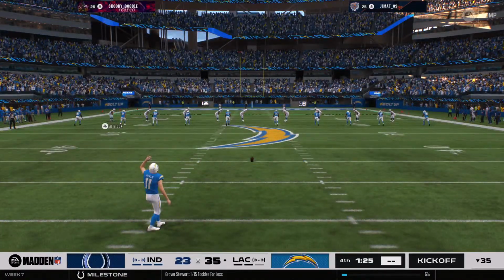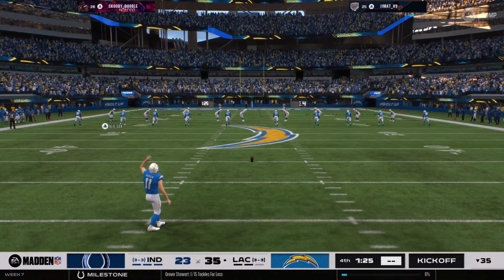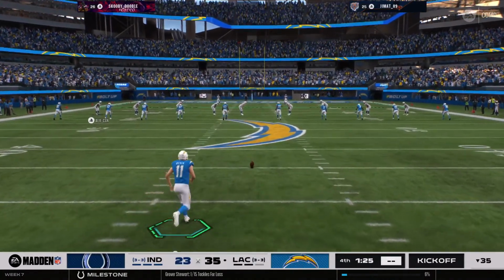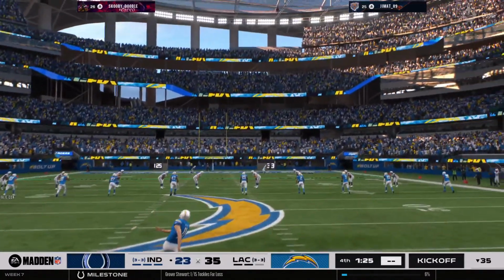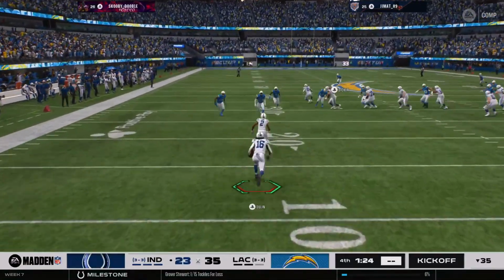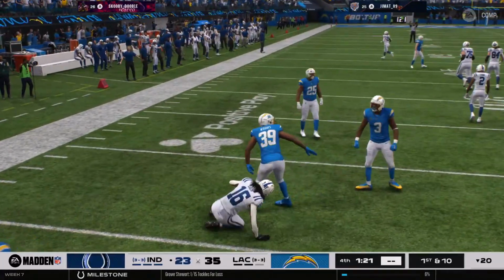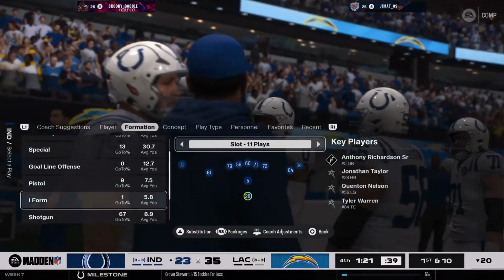Cameron Dicker to kick off for the Chargers after the touchdown. Here's Dicker out to send this one away. On the return, it's Doolin. And he will get back to only about his 20 yards. That's where the drive will start.